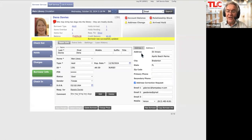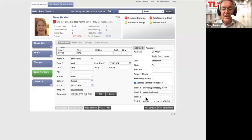Notice here on the basic information, though, that I can have up to three email addresses. If I was a child, for example, potentially I could have a parent being emailed any notifications. Notice also we've got a mobile number at the bottom here, and Dina can choose if she wishes to have notifications texted to her instead. Here's my basic information about Dina, along with the responsible parties and any comments they may have.